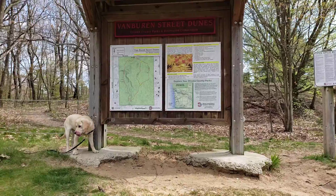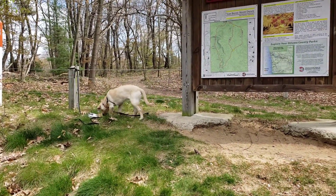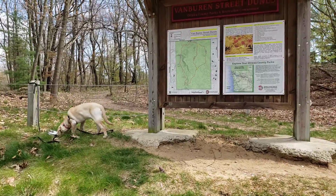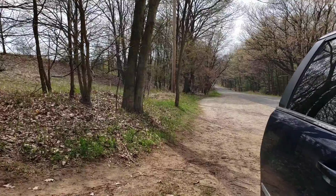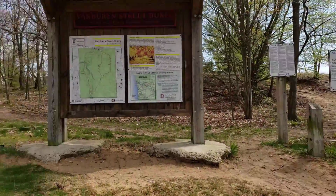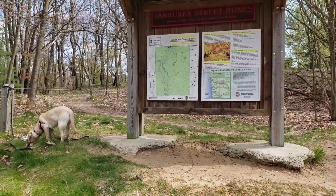Guys, so this is the Van Buren Dunes, and that is Bailey saying, "Hey Dad, why didn't you put the rest of the food out?" I figured I'd get a quick picture of where we park before we head out on our first hikes for hounds, but apparently she was pretty quick at eating and is ready for me to get her that next little bite.